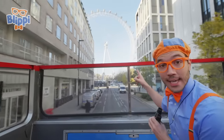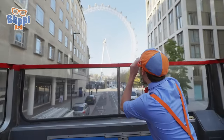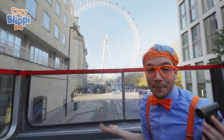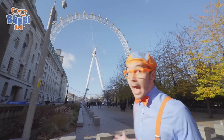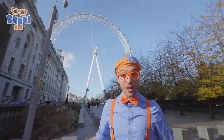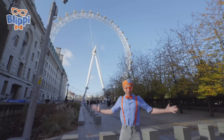Whoa, check it out. It's a giant Ferris wheel. Whoa, it's so big. It's fun looking through my binoculars, but let's go up and stop and take a closer look. Come on. Whoa, check it out. It's the giant Ferris wheel. This Ferris wheel is called the London Eye. Yeah, it's so big.